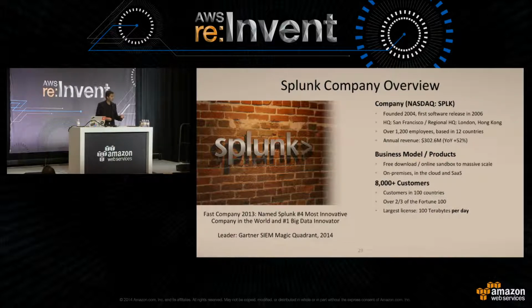Even in Andy's keynote on Tuesday, Major League Baseball is a Splunk customer. So every baseball game that they stream online, including the World Series that they did for the first time, all the operational monitoring for that is done by Splunk. Intuit, when they move Quicken, TurboTax, Mint, all to AWS, all the security and operational monitoring is done by Splunk.